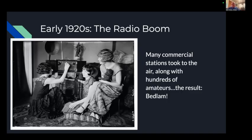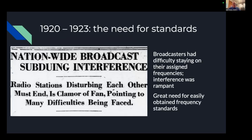But the result was massive interference. The stations could not keep from talking over each other or interfering with each other. The broadcasters had a great deal of difficulty staying on their assigned frequencies. The interference was rampant, and there was a great need for easily obtained frequency standards. This is a newspaper clipping from that era.